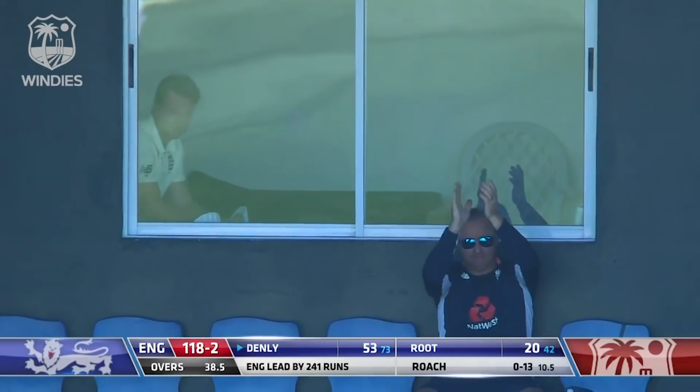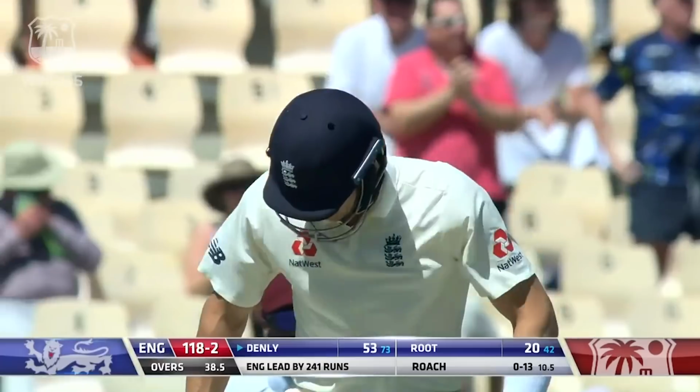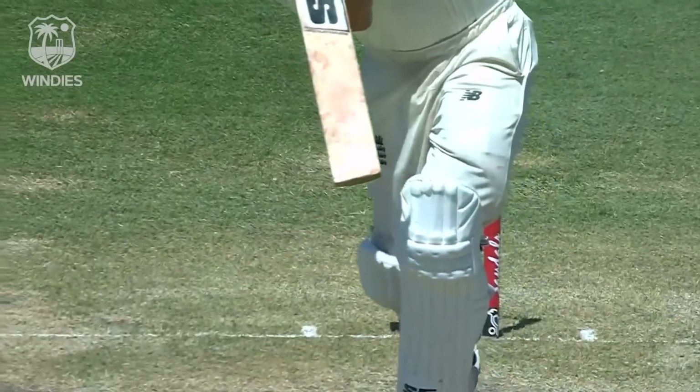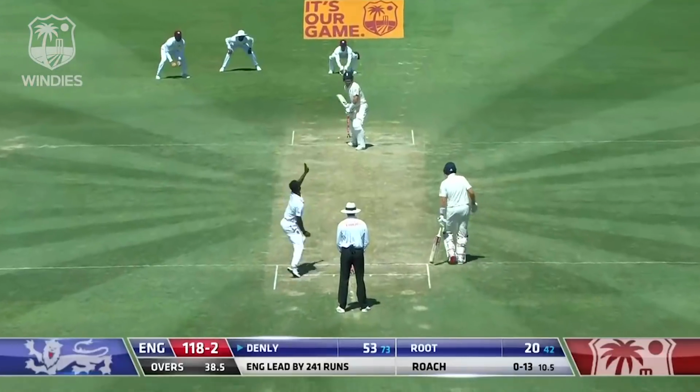He repays the faith of the selectors and the England captain himself, being brought into this England side in the second Test match. Took him a couple of innings to get into stride. He looks like a complete number 3.